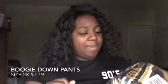So cute. These are the Boogie Down pants in size 2X. They look like this. The material is like a suede material. Look at the color. The color is so cute on these. Let me turn them the right way first. Here they are. The pattern was kind of throwing me off, but here you go, guys. These are very cute. They are a long, wide leg pant. So cute, I think, just to dress up to wear to school.